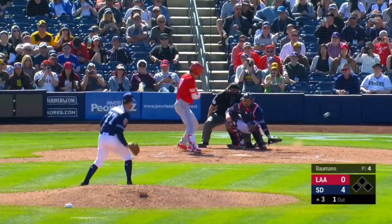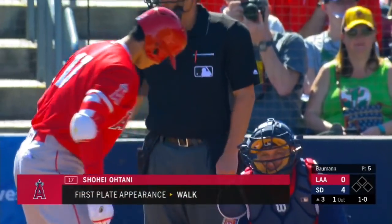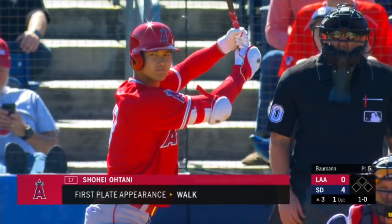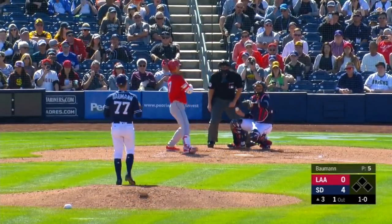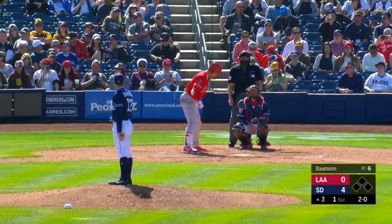Lefty-lefty matchup, and the first one, it's way low and outside. Bauman has been a guy in his career who's been pretty tough against left-handed batters, so this is a good test for Ohtani against this guy. Next pitch, and that's inside. That's another pitch we are expecting to see more of. Just under his right arm.